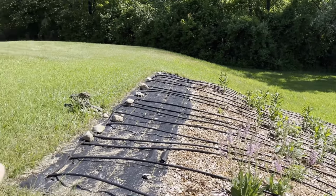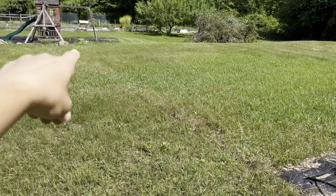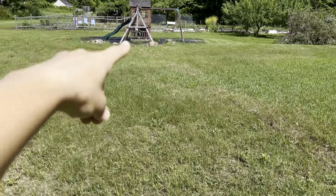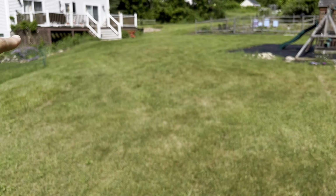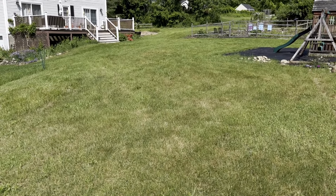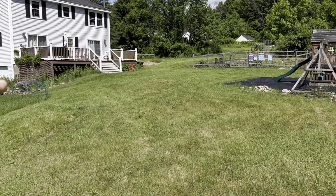Because what I did is, I don't know if you can see the trench that I dug over here. So I dug a trench from that flower bed, from the kids' flower bed right there. And then I dug a trench all the way to that flower bed right there. And it's going to be connected to a timer from there.